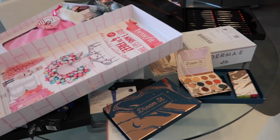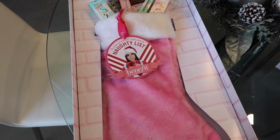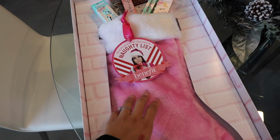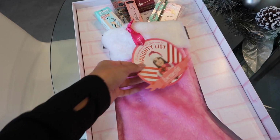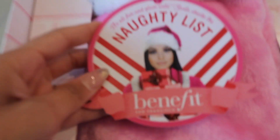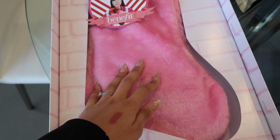Dinner. I was just going through my mail and opening all the packages. And I love this one. This is from Benefit Cosmetics. They sent over a stocking full of their mini size beauty products. And I just think it's so cute. They also said I made the naughty list and they included my photo in the front, which I think is so cute. I'm actually gonna use this for the beauty room.